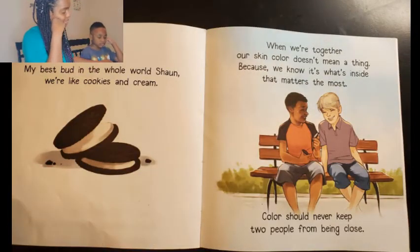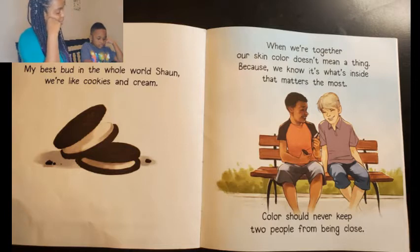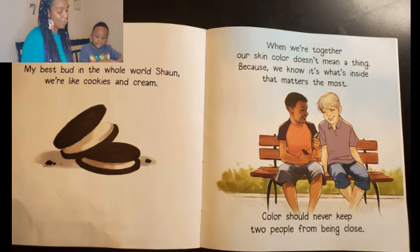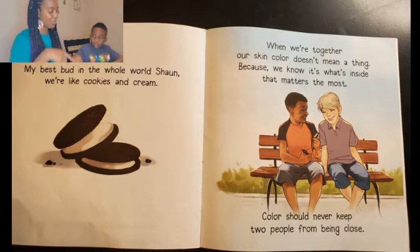My best bud in the whole world, Sean. We're like cookies and cream. When we're together, our color doesn't mean a thing. Because we know it's what's inside that matters. Color should never keep two people from being close.